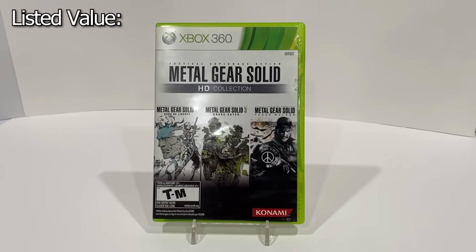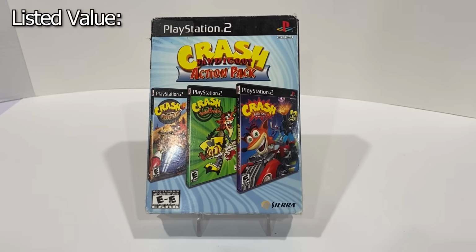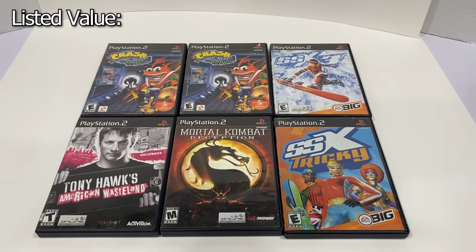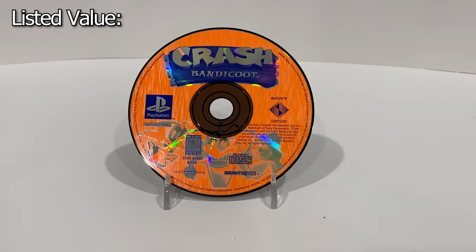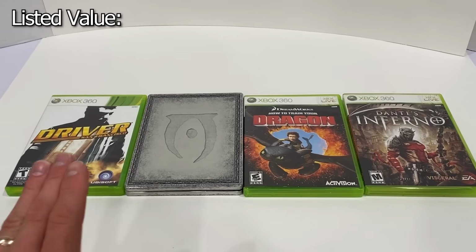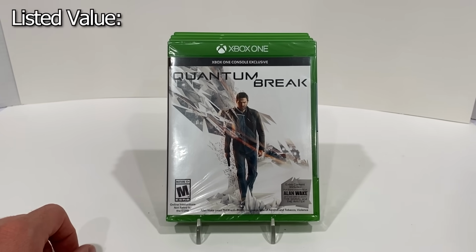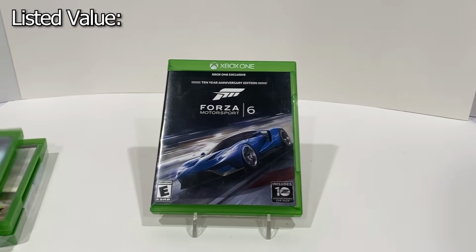Starting off, I'm listing the Metal Gear Solid HD Collection for $40. And this Crash Bandicoot Action Pack, I'm listing for $35. And I'm listing Ape Escape 2 for $50. I'm listing all of these PS2 games for this. And this Crash Bandicoot Black Label Orange Disc, I'm listing for $18. And I'm listing these Xbox 360 games for $30, $25, $20, and $10. And these Xbox One games, I'm listing for $22, $19, $15, and $13.